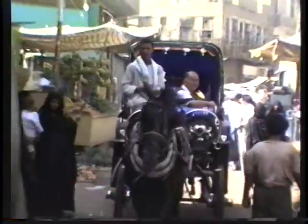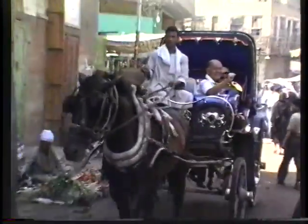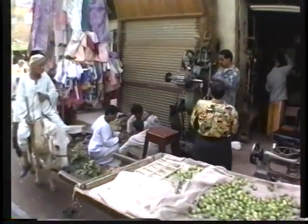And then after riding through on the horse carriage, we had time to walk back through the market and do some shopping, talk to some of the shop owners. And for me, this was really one of the great highlights of the tour. We also visited similar markets in the town of Aswan and in the big city of Cairo. Just part of the great diversity that Egypt has to offer.